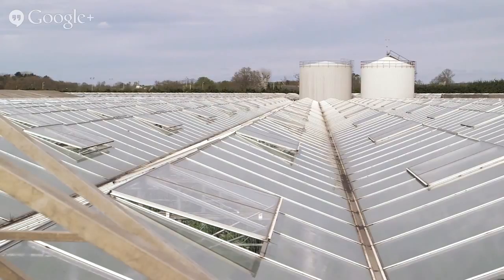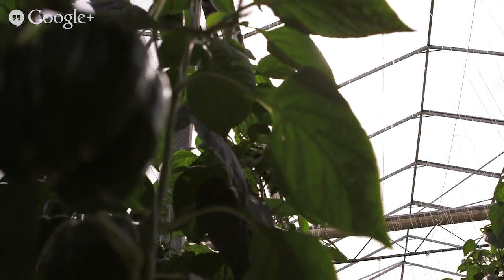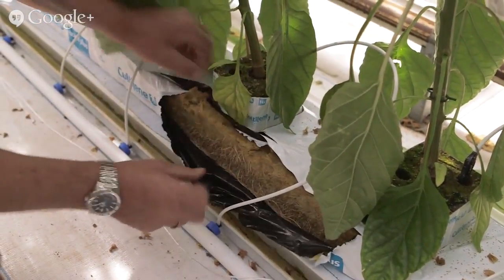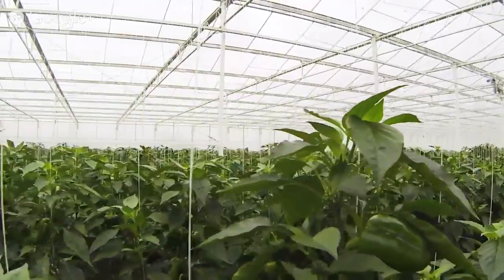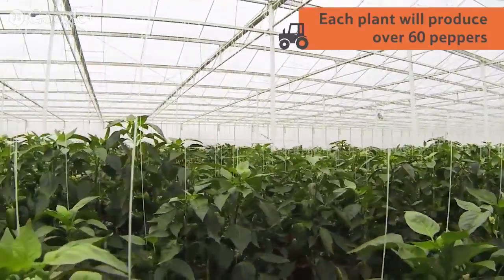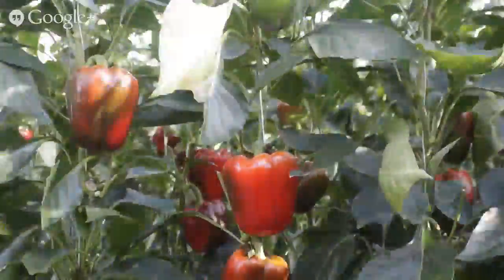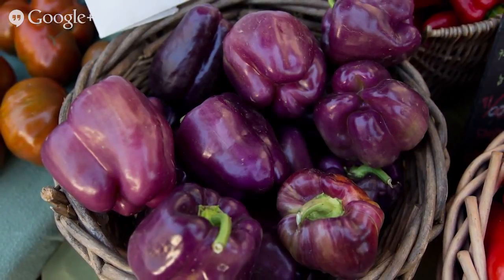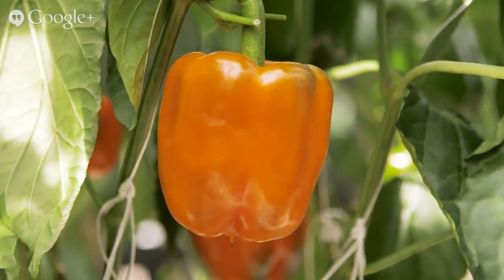The temperature in the glass house is kept between 18 and 25 degrees Celsius. Sunlight, water, a special feed, and added carbon dioxide give the plants everything they need to grow. The pepper plants can grow to be 4 metres tall and will produce over 60 peppers in their lifetime. All peppers start off as a green fruit and will then begin ripening on the plant to turn either red, yellow, orange, chocolate, or purple, depending on the ripeness and the variety. Most peppers are picked when they have ripened to their more vibrant colour, as they are much sweeter and more popular to eat.